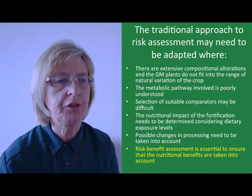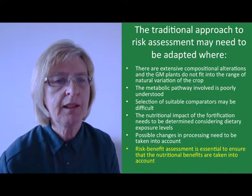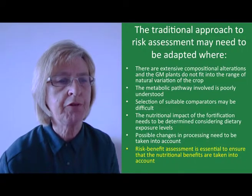Where the compositional alterations don't fit into the range of natural variation of the crop, the impact of the changes needs to be well understood. Particularly if the metabolic pathway or pathways involved are not fully understood, there may be a need for more scrutiny than usual to determine the effect of the introduced changes.